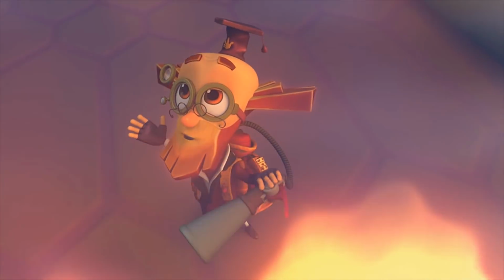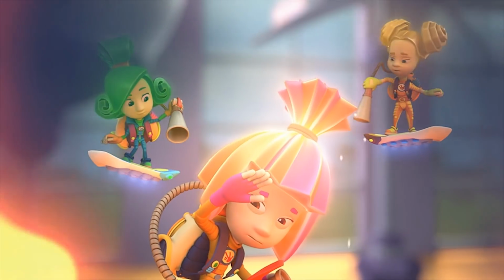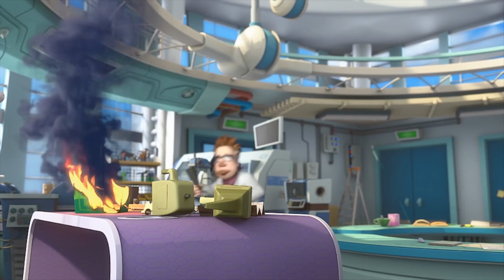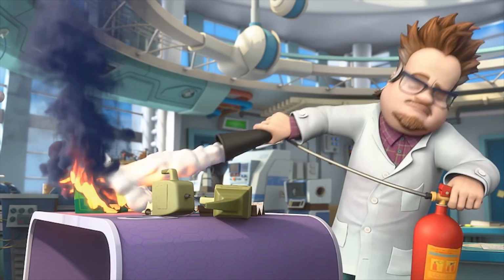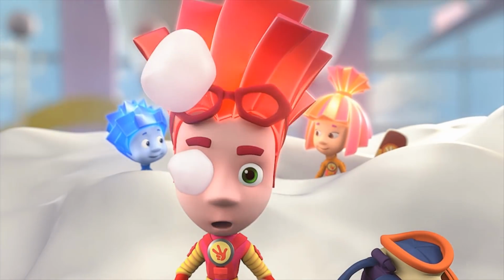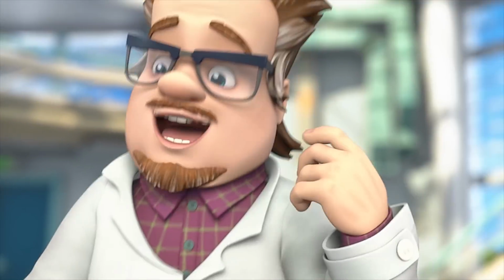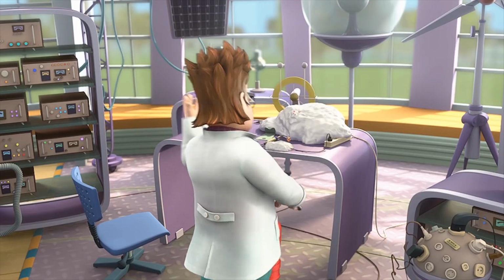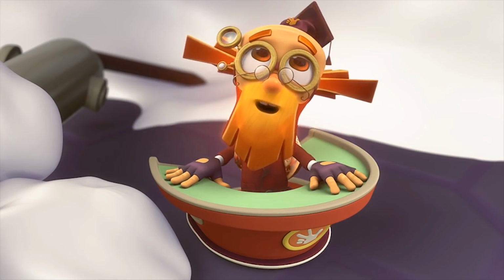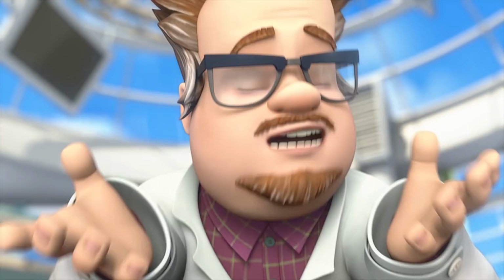Our fire extinguishers are just too small for this fire. We have to find Professor Eugenius to put it out. I already did. All right, where's the fire? Hooray! We put out the fire! You Fixies are just the greatest. Thank you. You saved the whole laboratory. Not at all, colleague. If not for you Fixies, I can't even fathom how this could have ended.